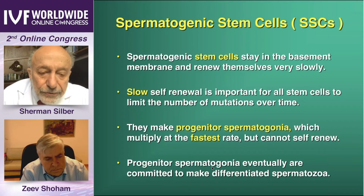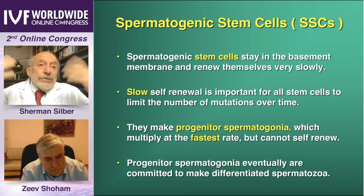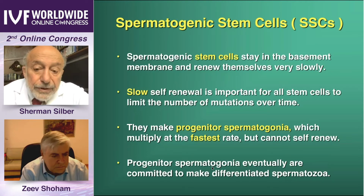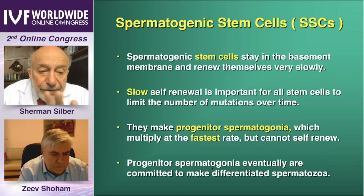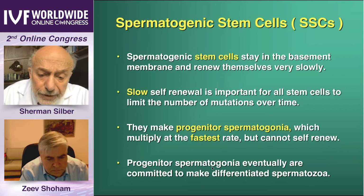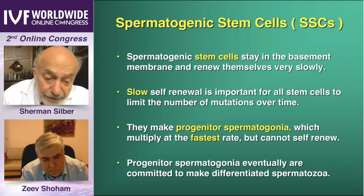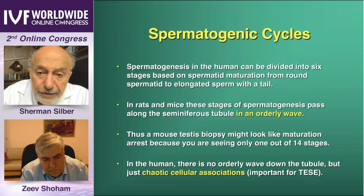Well, the slow self-renewal of spermatogenic stem cells is very, very important, and for all stem cells in the body, to limit the number of mutations over time. Otherwise, sperm in men who are 30 years old would be filled with mutations that could be damaging. So these slowly developing stem cells make progenitor spermatogonia when they multiply at the fastest rate, but they can't self-renew themselves. Only the stem cells can. Progenitor spermatogonia eventually are committed to making differentiated spermatozoa, and they can't self-renew. So let's explain the importance of that.